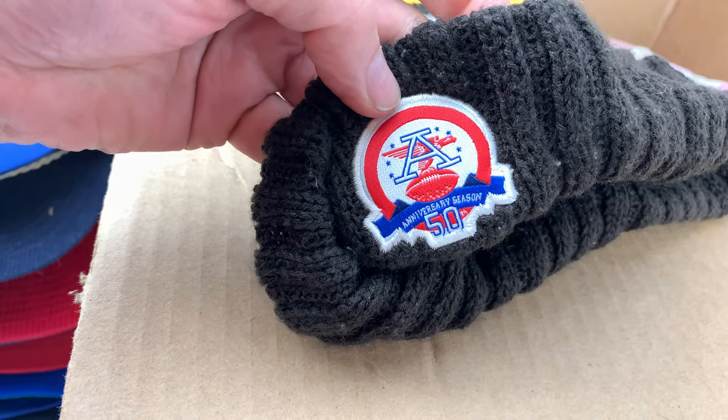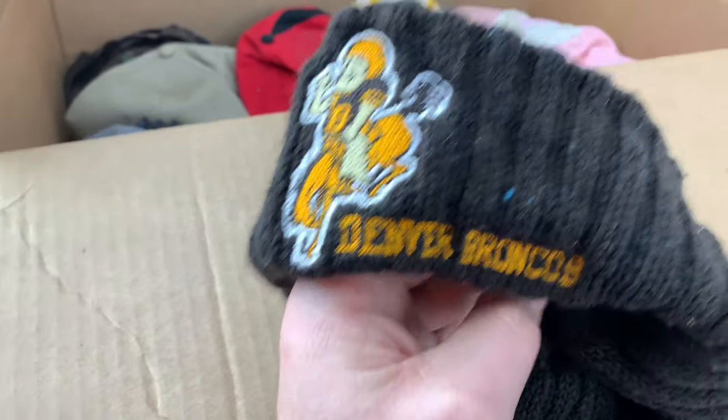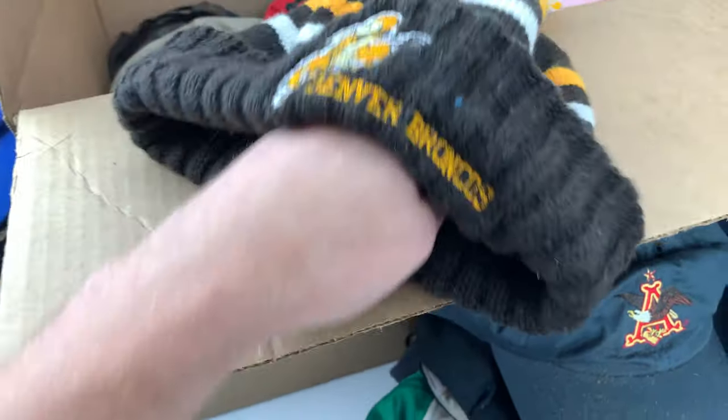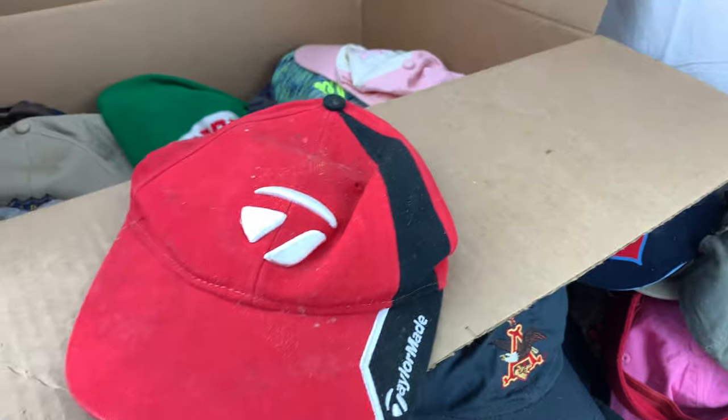Anniversary. I am unaware of that logo. If you know it, please say it. Oh, wait. Here we go. Never mind. The Denver Broncos. Okay. So this must be a throwback to an old logo on their 50th anniversary. We'll get that up. Looks a little interesting. TaylorMade golf hat. Plenty of different ones of those up right now.